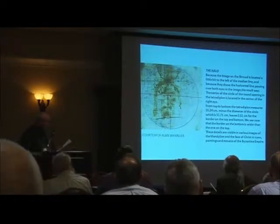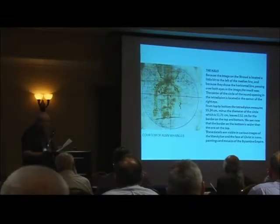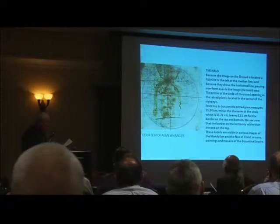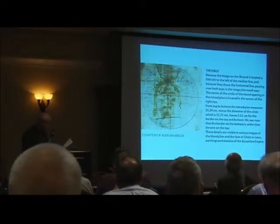The reason for this is that the image of the man on the shroud is not exactly in the middle of the cloth, but displaced about 2 to 3 centimeters to the left of the median line. Also, a second observation is that the border on the top of the halo or round circular area is smaller than the border at the bottom. The diameter of the halo was measured by me to be about 48 centimeters on the images he was using.